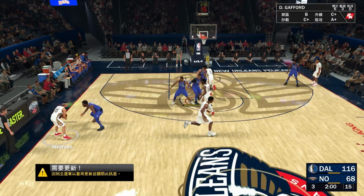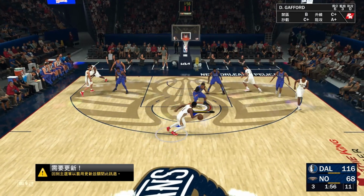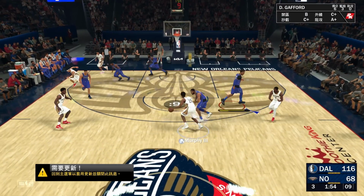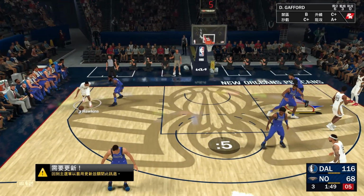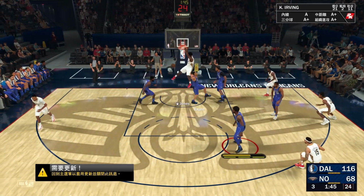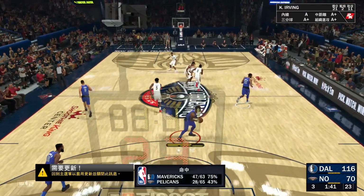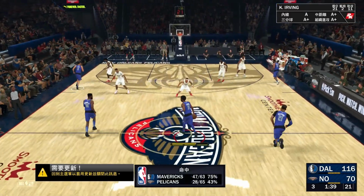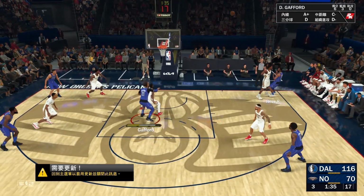Back to Alvarado. At the top of the key, Marshall. Defended by Jones. Kicks it to Jones. Some nice passing here by New Orleans. And then Jones with the jam. A defensive miscue, and Herb Jones made them pay. And Jones has it in the corner.